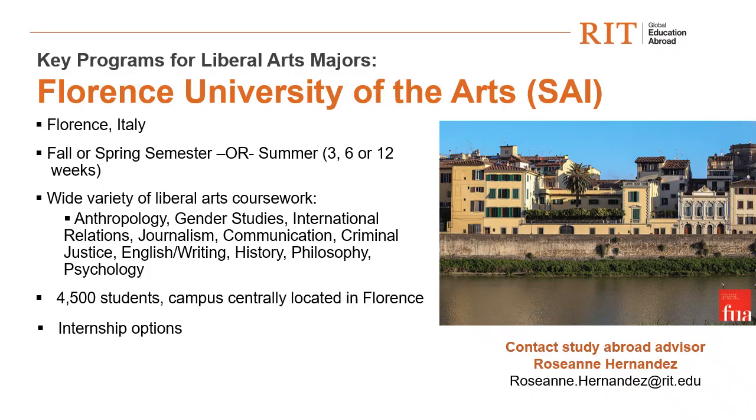One affiliate program that's an excellent fit for liberal arts majors is Florence University of the Arts in Italy with RIT's partner SAI. Your classes at Florence University of the Arts are taught in English, and you can go for a full fall or spring semester or on their summer programs, which are usually between 3 to 12 weeks long.